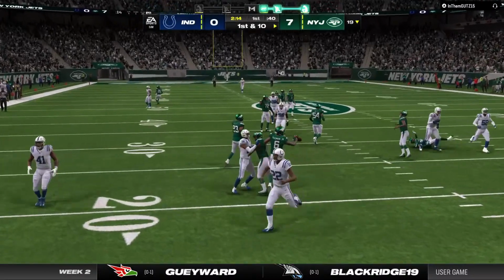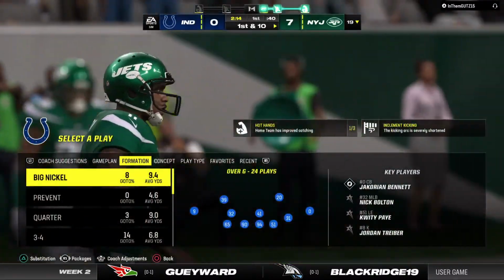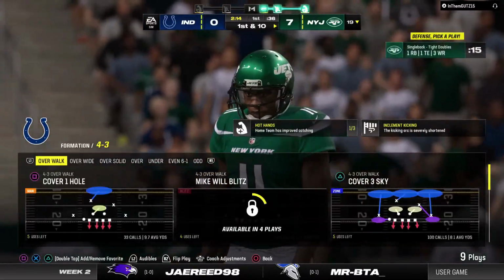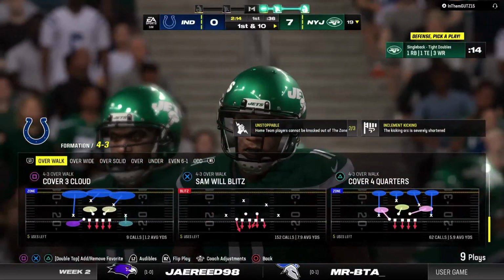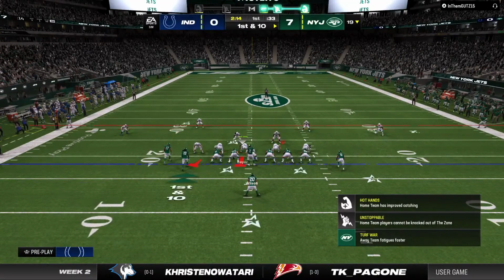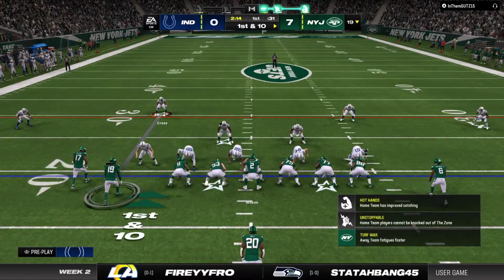And a fair catch signaled for and taken at about the 18-yard line. A 41-yard punt there with no return. And the Jets will take over 1st and 10. The New York offense taking over for their next possession. They've got the 7-0 lead.